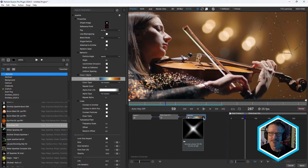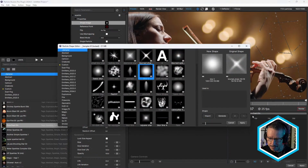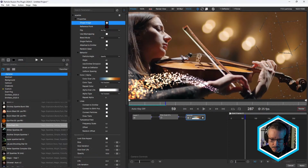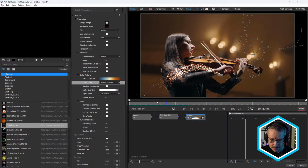So you can get a better idea about what it looks like. I'm just going to double click and choose my favorite blur. I think that blur looks a lot better. And what I'd also like to do is choose random gradient, which is, I think, looking a bit better.